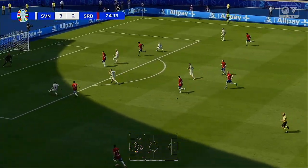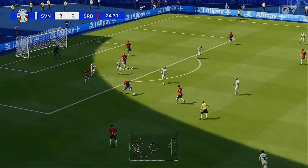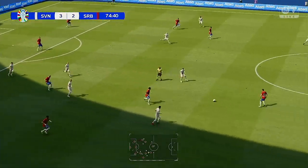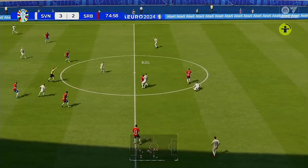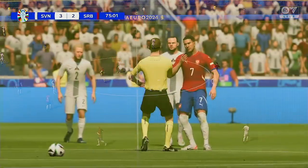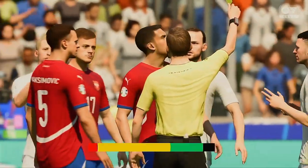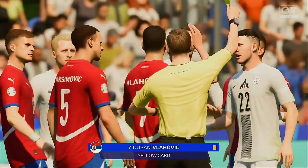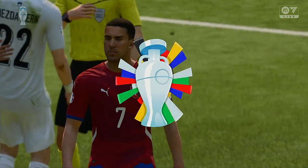Teammates available. And it might be. And did just enough defensively. Dusan Vlahovic. No luck keeping possession. Far from a smooth challenge. Now, will the referee produce a card? And yellow it is. A booking. Yeah, he was too impatient to win the ball and probably deserved a yellow card.